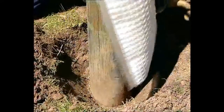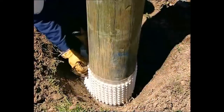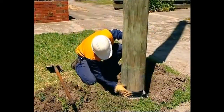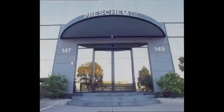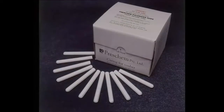At the centre of such a management plan is a wood preservative treatment program for in-service poles and structures, delivering control against the growth of decay, the major contributing factor in reducing the service life. Preschem, a specialist wood preservation company formed in Australia and now delivering products to many other countries, has developed a unique range of wood preservatives specifically designed for utility poles and structures.